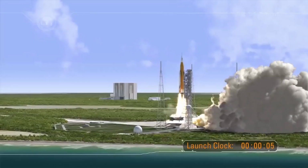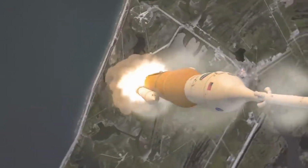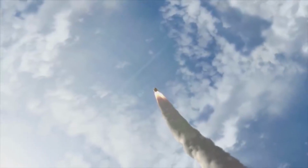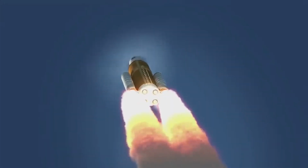At liftoff, the vehicle produces 8.8 million pounds of thrust and lofts the vehicle, weighing nearly 6 million pounds and standing 32 stories tall, to orbit. Propelled by a pair of 5-segment boosters and 4 liquid engines, the rocket achieves maximum dynamic pressure only 90 seconds into the mission, the period of greatest atmospheric force on the structure of the rocket.